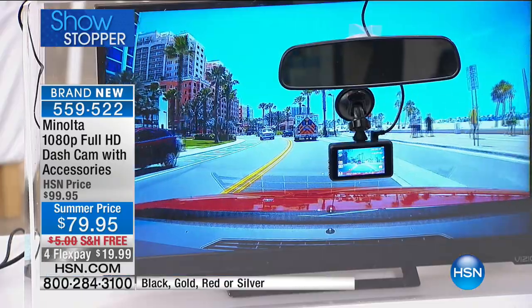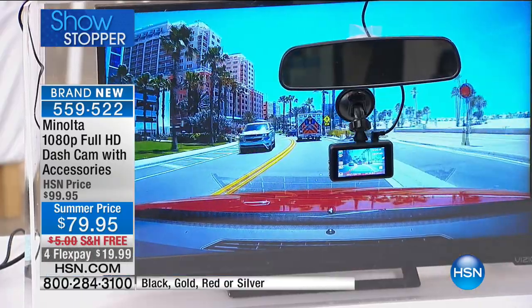This actually will lock in and record footage from where you're driving to. It mounts right into the front of your windshield. It's very easy to mount. A little suction cup, you plug it in, and you're good to go. And it's going to record. It does what we call loop recording. It records in loops over and over. When you want to save something, you can lock it in and save it.